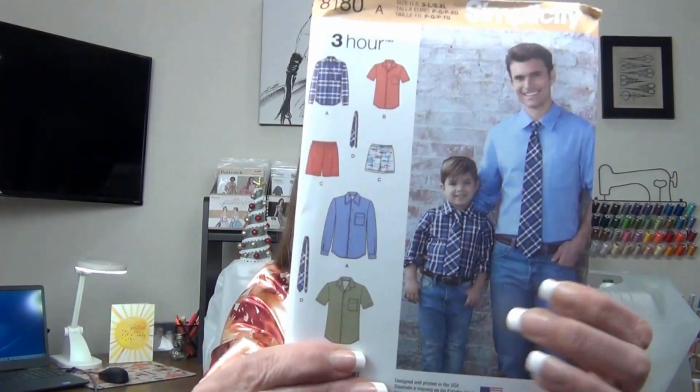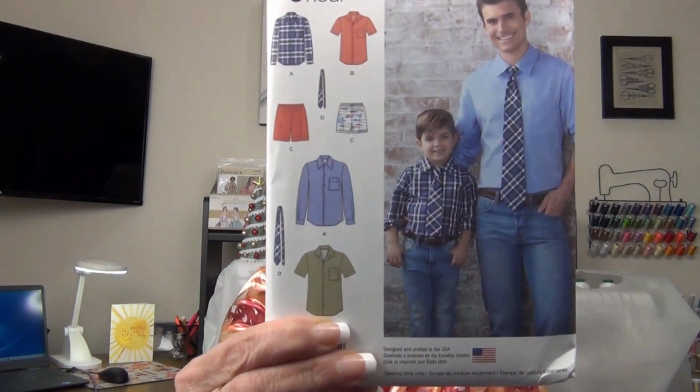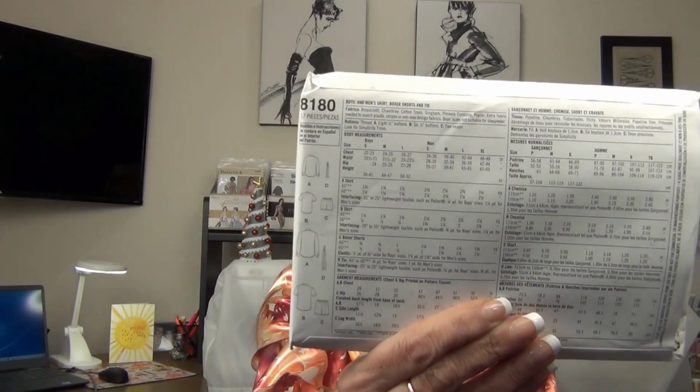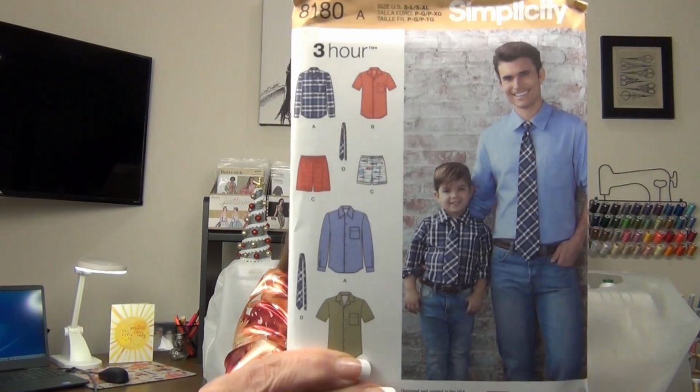That's cool. In this pattern and a shirt pattern right there for $1.99, I had to pick this one up. This is 8180. It says 3 hours, so I'm assuming it would be the men's shirt that would take 3 hours. Everything else looks like it would take about 30 minutes, the shorts and the tie.